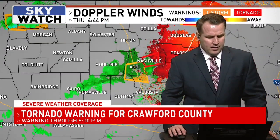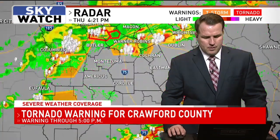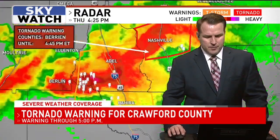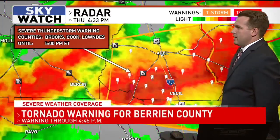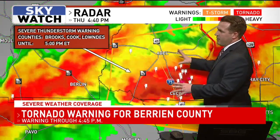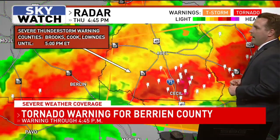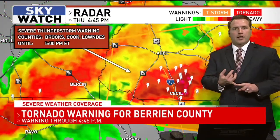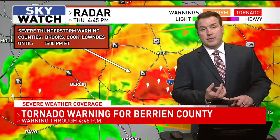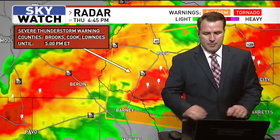Let's go ahead. I'm going to switch to this, and that'll give us the information. A lot of warnings and a lot to keep track of right now. So this is the severe thunderstorm warning for Brooks, Cook, and Lowndes County until 5 o'clock. So this severe thunderstorm warning is going to go till 5 o'clock for Brooks, Cook, and Lowndes County for the potential of a tornado possible, damaging winds up to 60 miles an hour, and hail up to 3/4 of an inch in diameter.